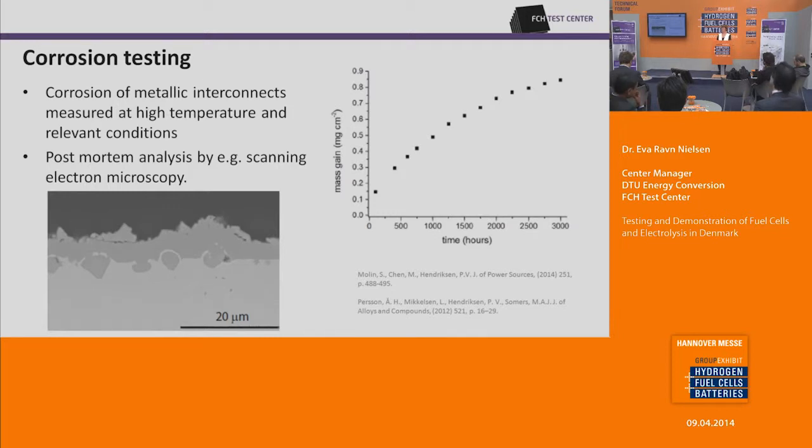We also have quite fine success in assisting companies doing corrosion testing of metallic interconnects. We can do it again under very relevant conditions, the right temperature, for example 750 degrees, build up a small stack, and put the metallic interconnects there, with a number of repetitions so we get really good, reliable measurements. Then we measure how the resistance changes in time, when it is corroded and the oxide layer is formed. And we supplement this with microscopy afterwards and weight gain, as shown here, as the oxidation takes place.